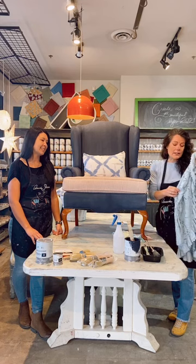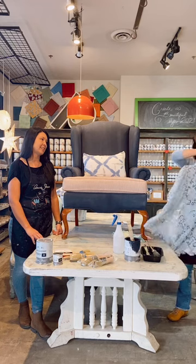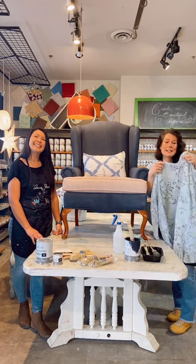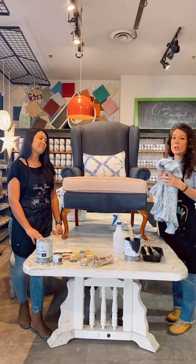We dyed it in Obasan blue and made a little jacket out of it. And so now when I wear it, I totally think of Nana. So this is a great way to keep things that mean a lot to us.